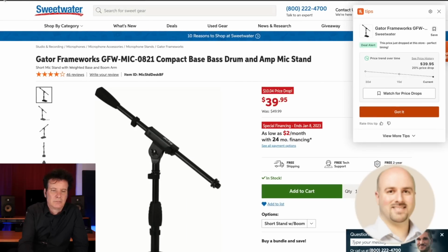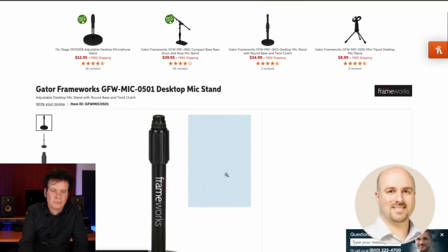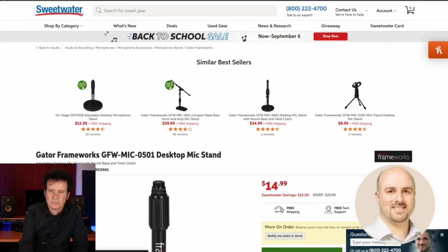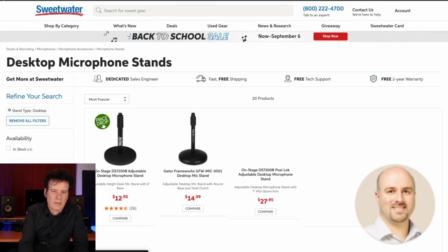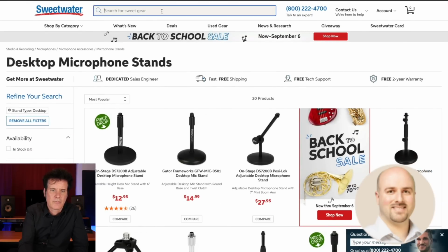My short stands personally are a mixture of the Gator, the Onstage, and the K&M ones, and all those little short stands with the booms on them work very well. But I do really prefer, especially for my inside kick mic and sometimes for the guitar amp, to be able to get it in there and really place it properly. The shaft of the stand really should be as close to the kick outside as possible, and having that small, heavy little foot is really useful.